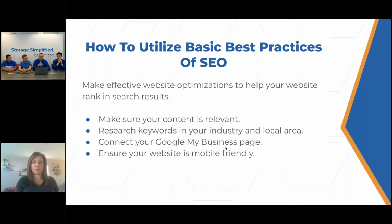And especially with how the SEO world has changed, local traffic and local SEO is so critical now, and the Google business page is such a key component of that, that you need to make sure you not only connect it to your website, but that you're consistently adding reviews. We'll circle back to that here in a minute.